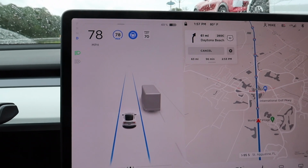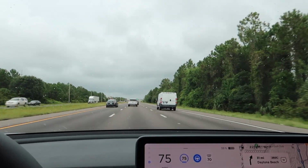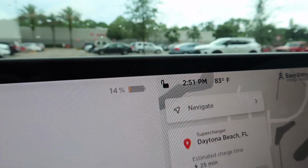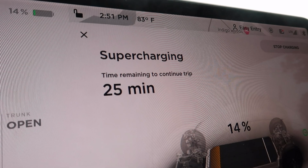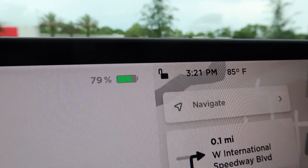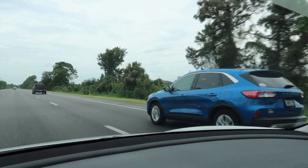The next stop would be 126 miles away and bring me back into Florida. I arrived at Daytona Beach at 2:51 p.m. with 14% battery. The GPS called for 25 minutes of charging here, and I ended up charging for 30 minutes to get to 79% battery and left at 3:21 p.m.